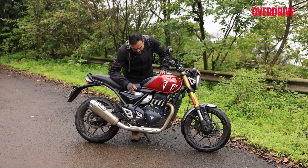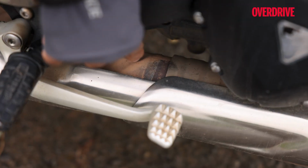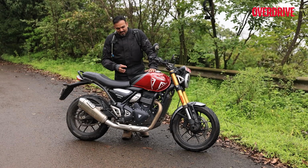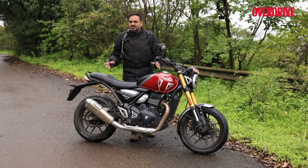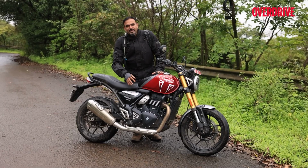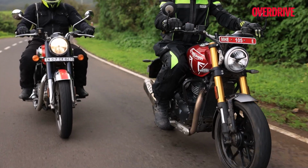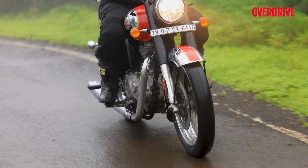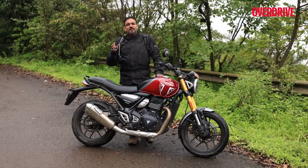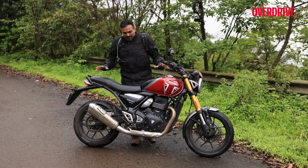Now there are a few bits here and there, like the exhaust for example. You can see that the header pipe or the collection chamber is rusting a bit. The logo is starting to lose its detailing. So all these tiny bits are there, but of course this is a prototype. And even if it wasn't, I think the powder coated engine will be far more enduring to our conditions compared to something like the Classic 350, especially with all that chrome on it. The same thing goes for the Hunter 350 as well. That black, powder coated engine works for the Hunter too. So overall, I quite like it.